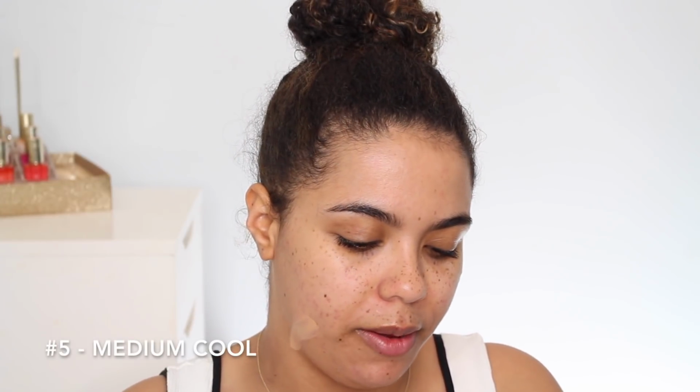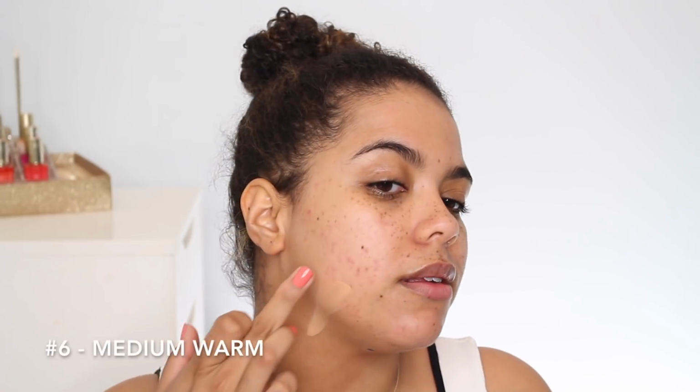So now I'm going to start with just some face swatches. This one here is shade 5. You can see it's a little bit light for me. Moving on to 6. I think that's better. I think that looks pretty good actually. Shade 7. That's probably a little bit more yellow. And then this is 8.